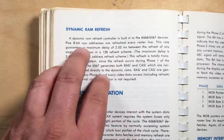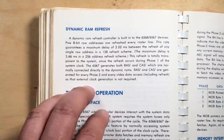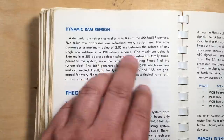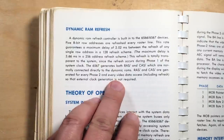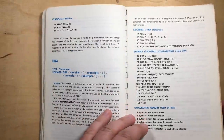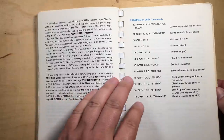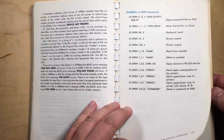And if that doesn't happen often enough, it will actually lose its value, unlike static RAM, which keeps its value. That's a fact. I'm not sure everybody knows about that. I think that's about it. Of course, there's a huge section on BASIC here going through all the different keywords. But it's not as thorough for certain things like disk operations as I would have liked.